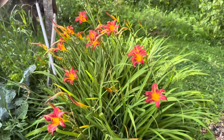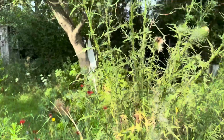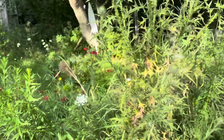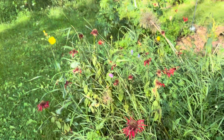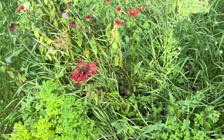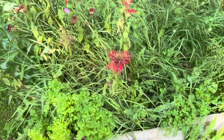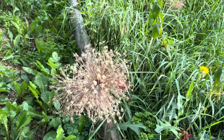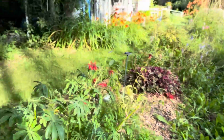More of that rusty colored stuff that I love in the daylily formats. And ooh, this is not good in the garden. This is thistle, and I'm gonna have to whack that down before the seeds develop. And Monarda, bee balm, I'm gonna be moving that into a forest setting because it spreads too much for my tastes. I'm hoping to collect seeds from these, but I think I read somewhere that the alliums are sterile, so they won't let you make more plants from the seeds.